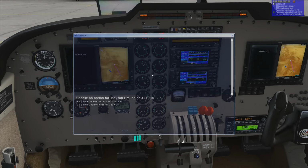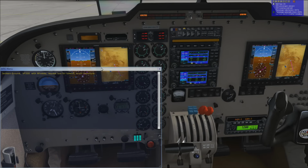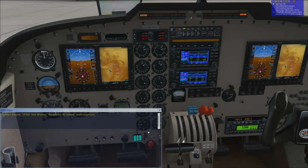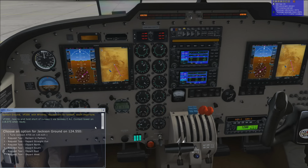Alright, as you can see here, we're going to be heading south. They're probably going to say it's IFR, huh? Victor Foxtrot 200 with whiskey. Request taxi for takeoff. South departure. Victor Foxtrot 200. Oh, good. I've been flying around the world and it keeps on putting everything IFR lately. Last couple it didn't, I guess.